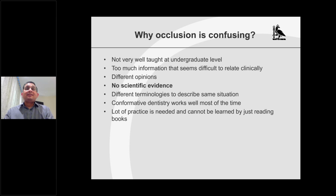However, there is not enough scientific evidence to support different opinions. So there is no scientific evidence to support one particular approach working better than the other. And because of that, it gets all confusing. So the advice I have is to try and follow one particular way to deal with occlusion. Make sure that the person who's teaching is experienced enough, has done this before, and try and follow one strategy first. Once you master that, once you practice that, then branch out, because in my experience, there is no one strategy which works better in all patients.